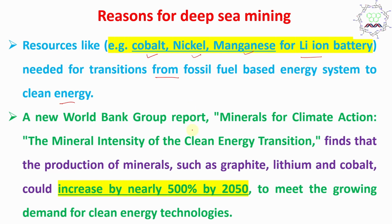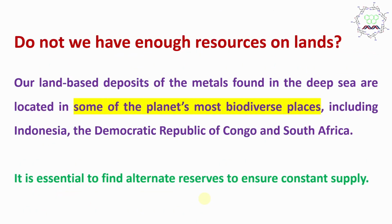Now if you look at the World Bank's report, the production of such minerals such as graphite, lithium, cobalt, such kind of metals will increase nearly 500% by 2050. So nearly 25 years, a 500% jump. So this much demand increase. So how to fulfill the demand?